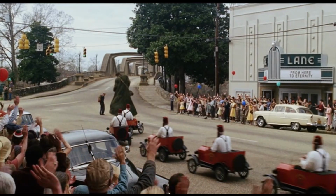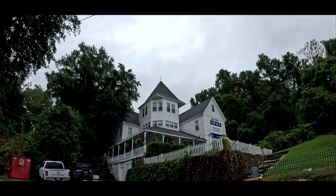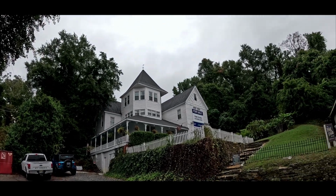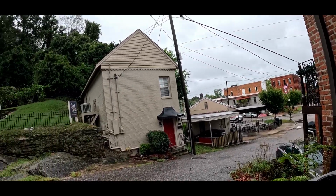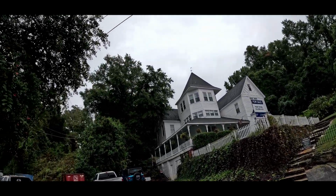Here's that theater and bridge again. You see it quite a bit in the movie. And the Big Fish house is for sale. But it's on this alley from the downtown area. Look at the bird. It's behind all the stores.